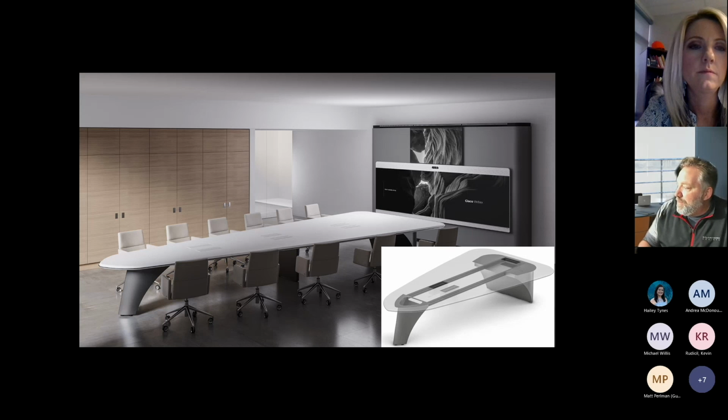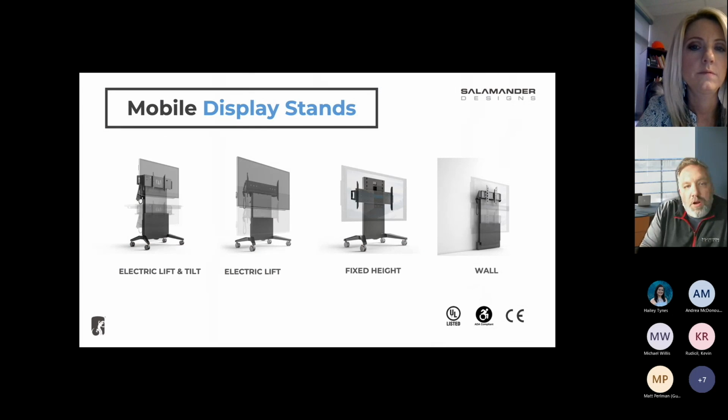So aside from the furniture, we also have a line of mobile carts. So these mobile carts we have available both in electric lift and fixed height. They can go up to the largest of displays. Our fixed height is up to a 400-pound display, the electric lift up to 300 pounds. They all have the ability to add on and support your cameras, your speakers, any gear that's going to be also associated with the system.